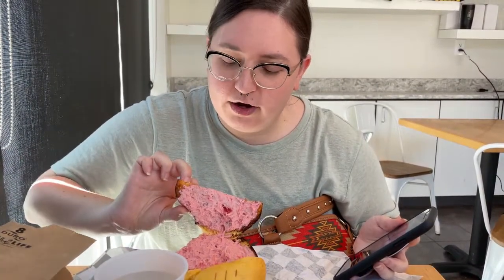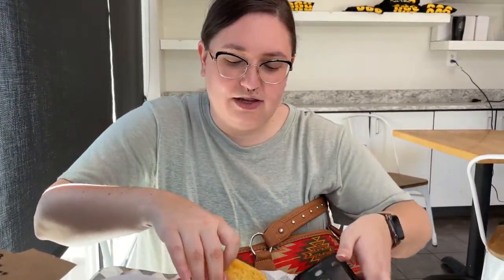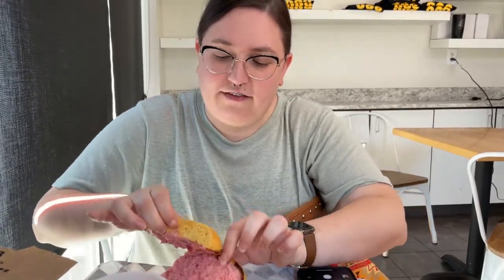But Miss Ray and CASiE got this cream cheese. I did strawberry, which is why mine is brightly pink. We have egg bagel though, and jelly. Yes, we have cream cheese and jelly, and then standard cream cheese. But look at this. This part's not cut. Let me pull this egg bagel off.